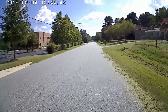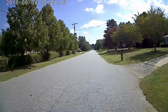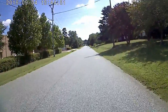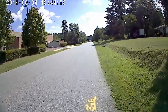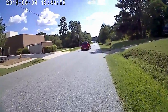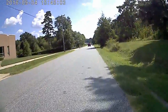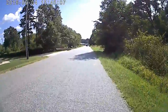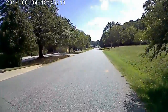Now this is Old Sulphur Springs Road. This is another one of those segments of the trip where I say, I wish the whole trip could be like this. It's a nice, quiet, peaceful road. Flat. Just an enjoyable place to ride.